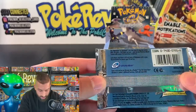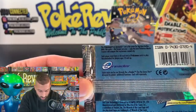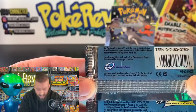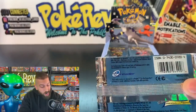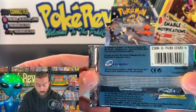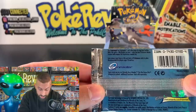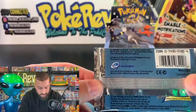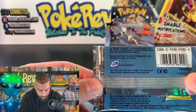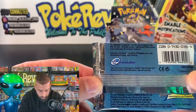first pack here. The Pokemon E Aquapolis set is the scene for the big time battles with 186 cards. Guys, there's 186 cards, but you have to almost double that to 361 because most of these come in reverse. It's a huge set. The largest set ever. Okay, well, there you go. The largest set ever. When this was released, only the best Pokemon Master Trainers will conquer the mysterious coastal city.